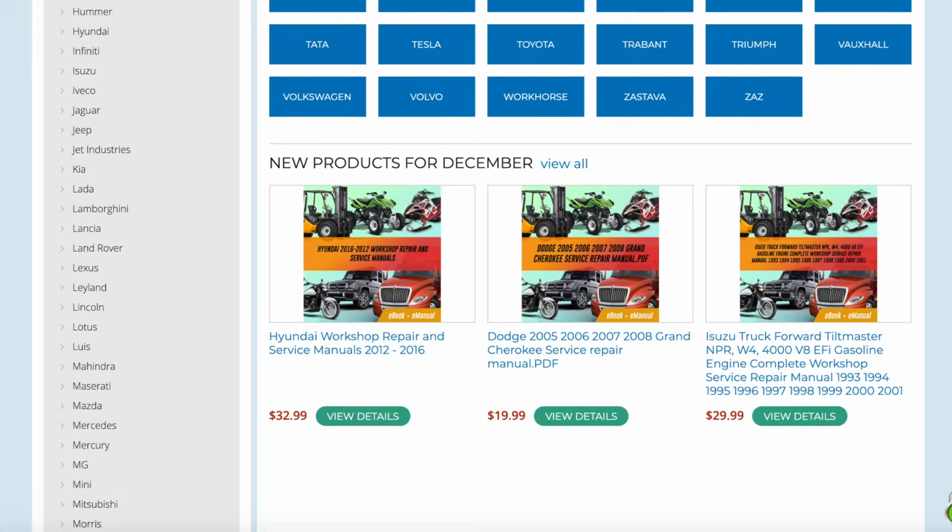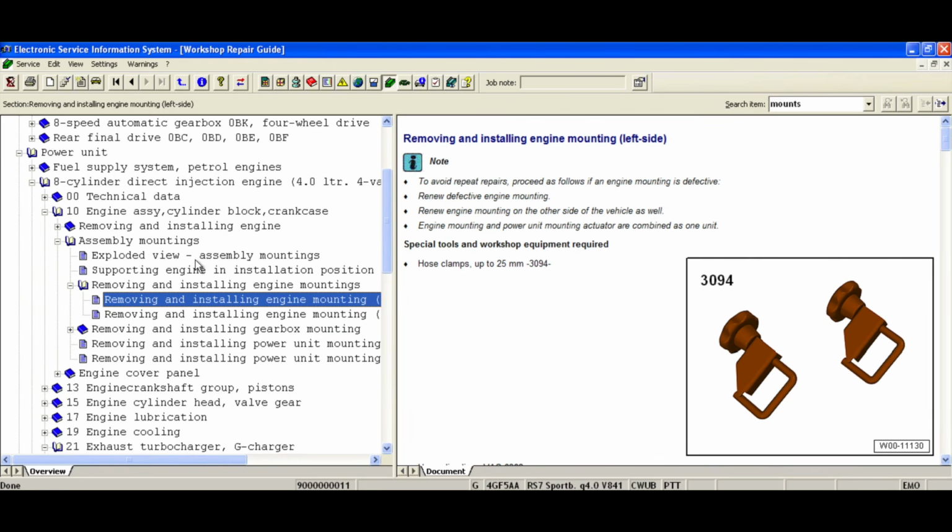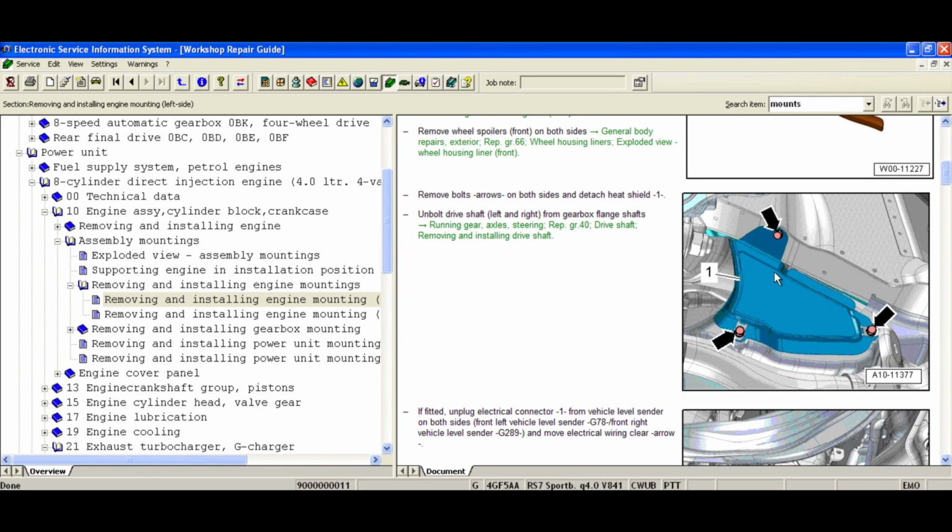But sometimes I geek out over car repairs on cars that I don't even own, so in this case, I was wondering how hard would it be to remove and install engine mounts on an RS7, and take a look at these instructions. They give you colored pictures. They literally have arrows that point to every single bolt that needs to be removed. So step-by-step instructions, no guesswork.